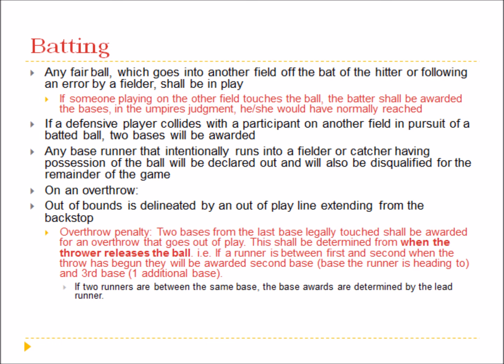Any base runner that intentionally runs into a fielder or catcher having possession of the ball will be declared out and will also be disqualified for the remainder of the game. On an overthrow, the out of bounds is delineated by an out of play line extending from the backstop. The overthrow penalty: 2 bases from the last base legally touched shall be awarded for an overthrow that goes out of play. This shall be determined from when the thrower releases the ball.